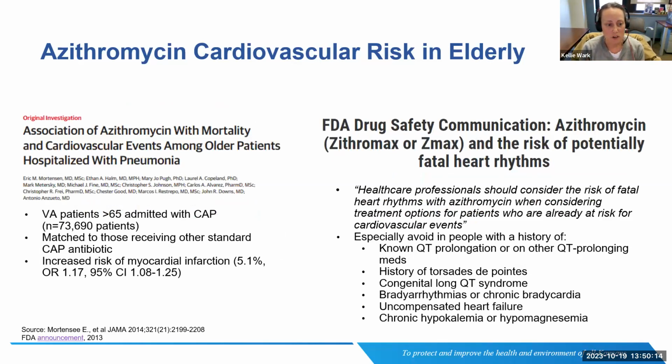And then this was just another trial, I think this is the JAMA one, where they looked at VA patients again for the azithromycin for community acquired pneumonia, and it confirmed the same thing. It was the year after that, 2014, I think, and they confirmed that indeed it looked like myocardial infarction or heart attacks is what people had a really increased risk of once they were getting that azithromycin, and that risk actually was sustained up until 30 days after their azithromycin course.